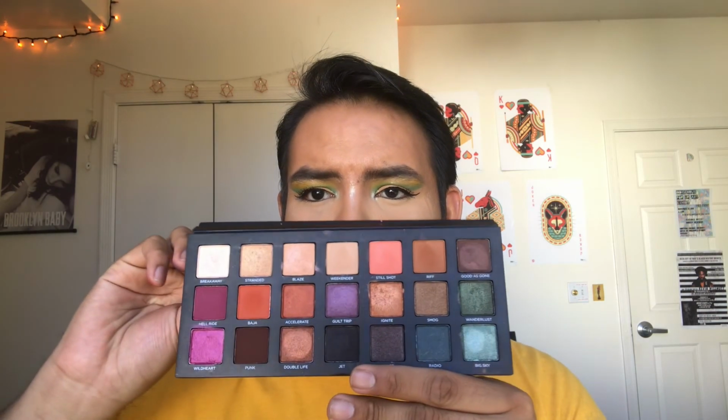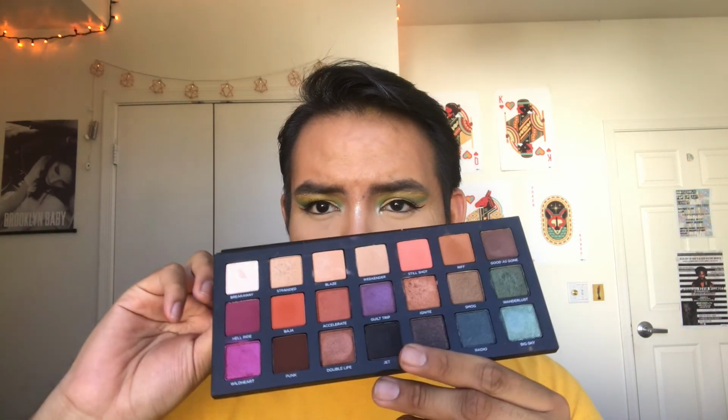But if you already have neutral shadows, I guess you don't need it, but I really like it. My favorite colorful palette, I would probably say, would have to be this one, because you get a little bit of everything in there. It is really good for travel. That's my favorite colorful one, but that's my other favorite neutral one.